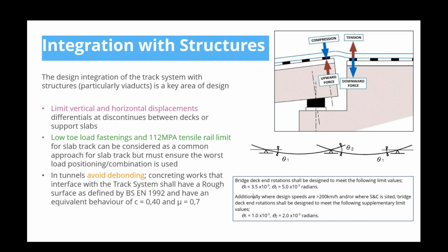So, integration with structures, particularly bridges, there's been a big challenge here around obviously the ambition was to have the precast track system designer on board circa 18 months ago for this very topic. That was the really key stages of the structure designs, particularly for long viaducts, where we were looking to integrate the track system design with the designs of long viaducts.